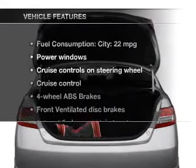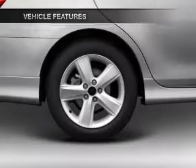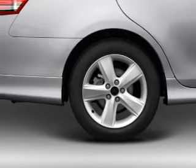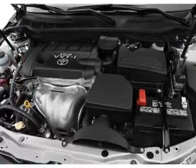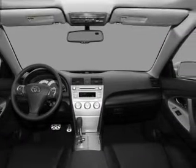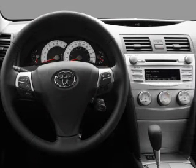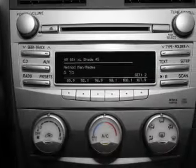And with these notable features, you won't want to miss out on the opportunity to own this amazing ride. Power door locks, power windows, cruise control, an AM/FM stereo with an MP3 player, power mirrors, an alarm system, power steering. And for your peace of mind, the following safety equipment is included: front ventilated disc brakes, curtain head airbags, passenger airbag, side airbag, traction control, stability control, daytime running lights.